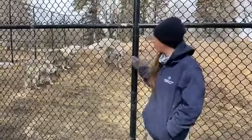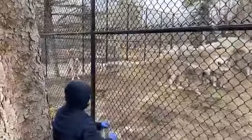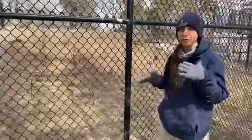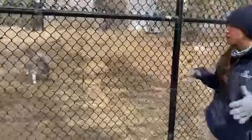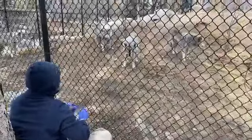Then we have Onyx, who is over on the side, and we've got Slate, who is way over there. And they're just our mid-ranking wolves. They kind of have a role where they will switch back and forth with who is dominant over who between the two of them. But in general, they just kind of hang out. They do what the group does. It's all fun and games for them.